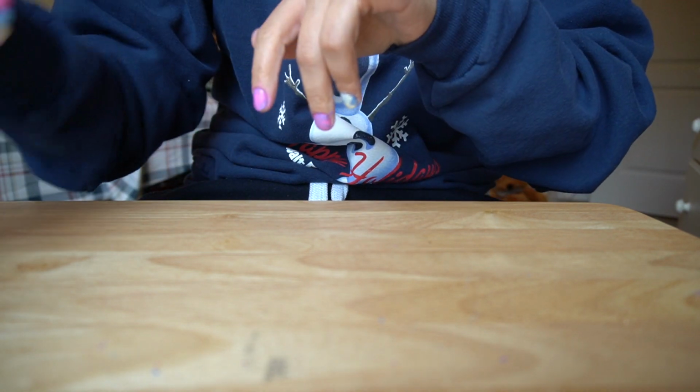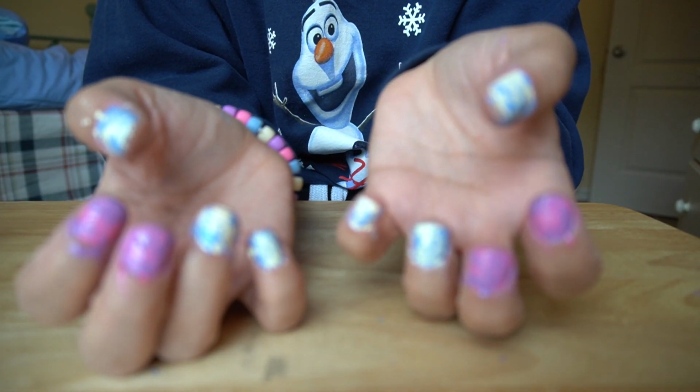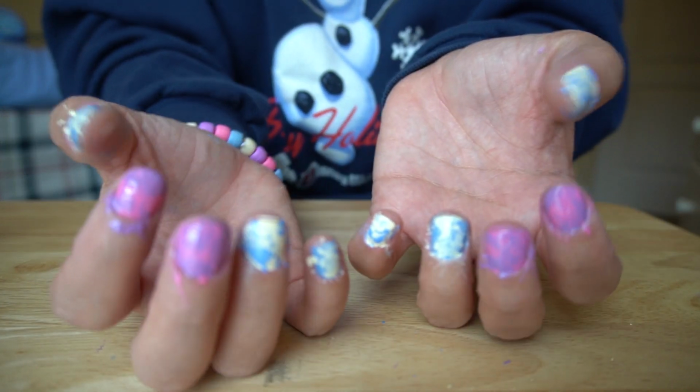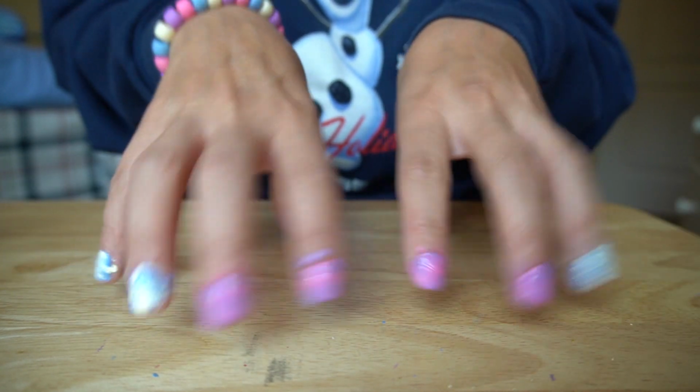All right, cuties. This is the final look. It's drying. Might have a little lunch and then take you on a tour of my Etsy wish list. Stop looking at Olaf. Etsy wish list. And you can see me type.